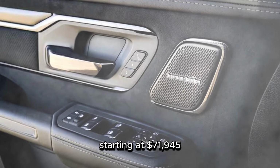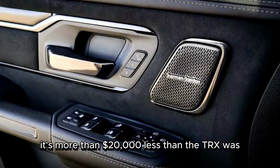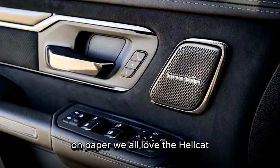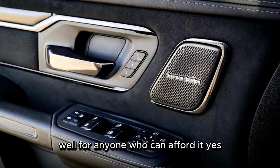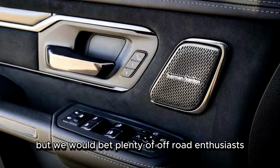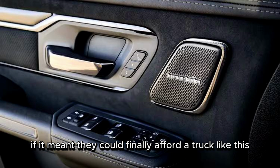Starting at $71,945, it's more than $20,000 less than the TRX was, with equal or better off-road capability on paper. We all love the Hellcat, but is it worth a $20,000 premium? Well, for anyone who can afford it, yes. But we would bet plenty of off-road enthusiasts and the market would make the trade for less power if it meant they could finally afford a truck like this.